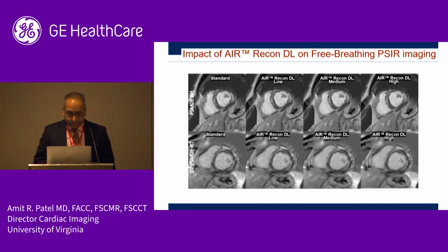Now, another application of AIR Recon DL is on free breathing PSIR imaging. On the top row is our normal phase sensitive, breath held, segmented late gadolinium enhancement imaging with different levels of AIR Recon, and on the bottom is the single shot free breathing images. And you can appreciate that the image quality is improving as you go across.